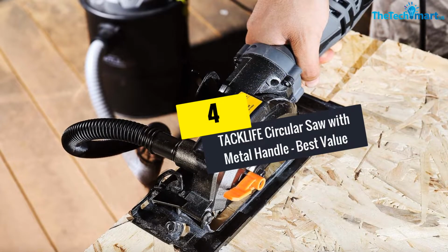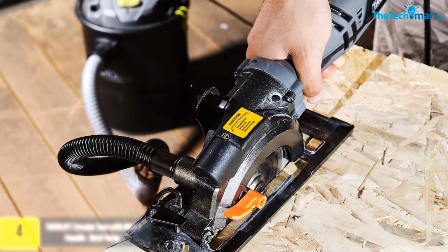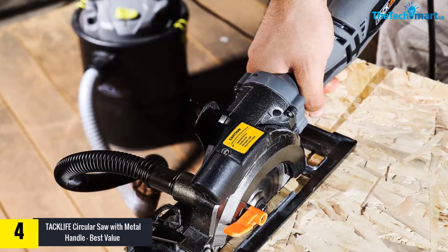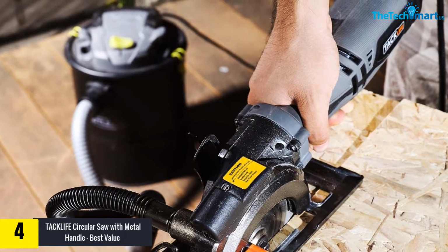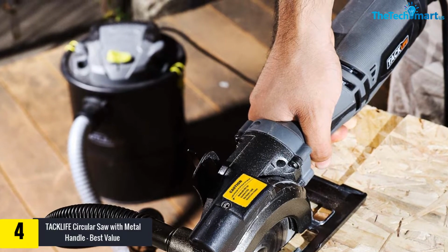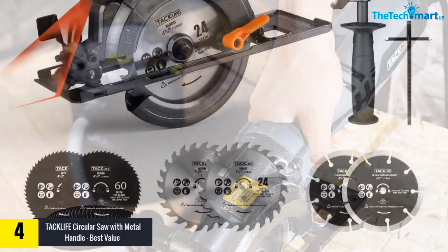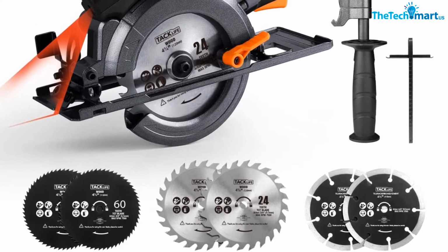Moving on at number 4, we have the Tacklife Circular Saw with metal handle, best value. This Tacklife circular saw proves that you don't have to pay an arm and a leg to get started on high-quality home improvement projects. With a fantastic combination of power and portability at an unbeatable price, we think it's the best compact circular saw for the money that you can find.